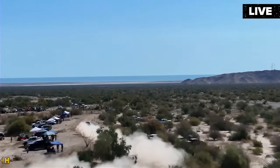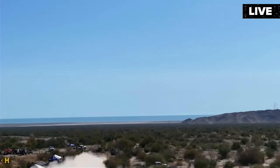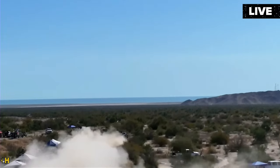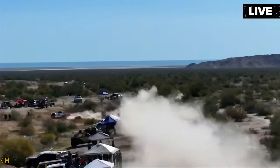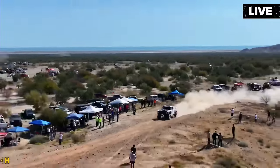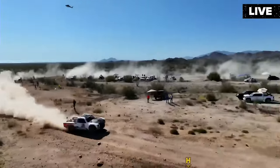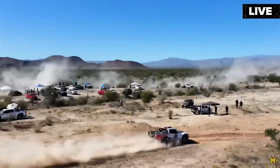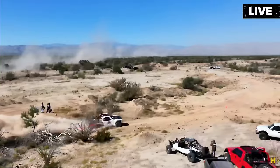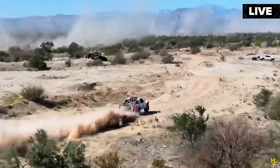It looks like it's getting a little bit more crowded out there. I think some people figured out where this spot is and are making their way out there. You can see the beautiful Sea of Cortez in the background. This is one of the most picturesque race courses, San Felipe always is. You got some epic terrain out there, and the beach just behind you in the background. The weather is usually perfect for this race. It's not too hot, not too cold. You can see everybody's just in a t-shirt and shorts out there today.